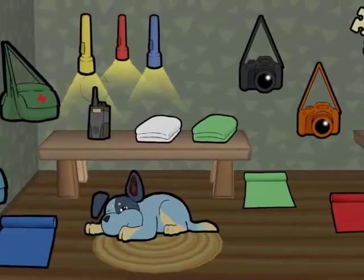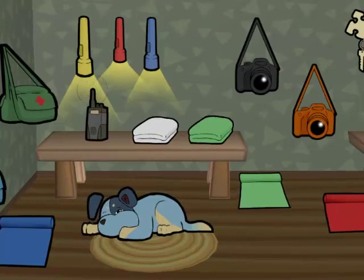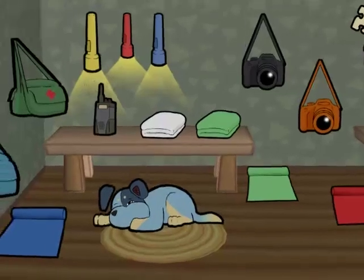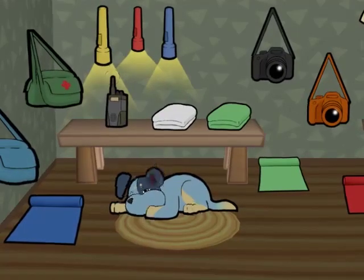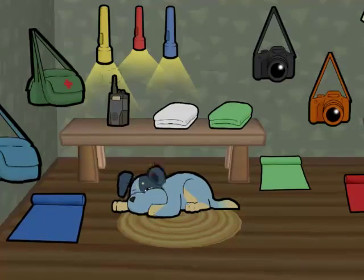Time to get up and get ready, Patch. Emily should have been home hours ago, and I'm afraid she's got herself lost. We'd better go and look for her. Emily usually helps Patch get up and get ready, but she's not here. Can you help Patch get up by tapping on the blue mat?